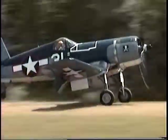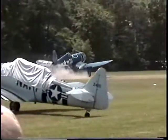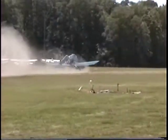The Corsair, here he is rolling out there. The tail wheel looks like it's kind of long and stalky. That's what makes it different. You're talking about the first tail wheel.